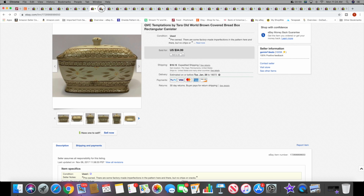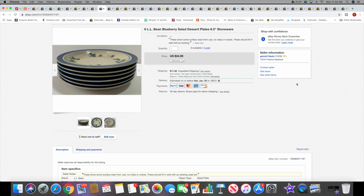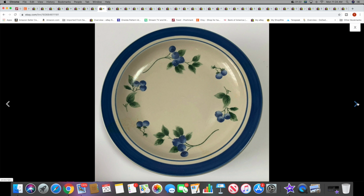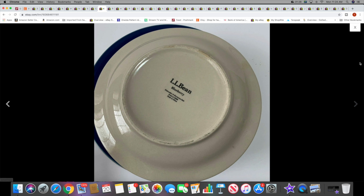Alrighty, moving on. Next, I sold 6 LL Bean blueberry salad plates. These were the last of the 2 sets that I had, and I actually sold all the dinner plates. I'm not even sure, I might have bowls left. I sold most of this set that I purchased. These sold for $34.99 plus shipping. That one's a little dirty. Look at that. I didn't even realize that when I took the photo.